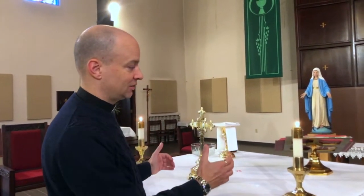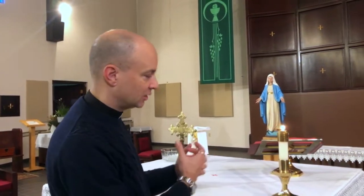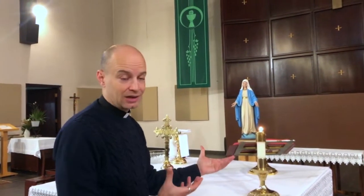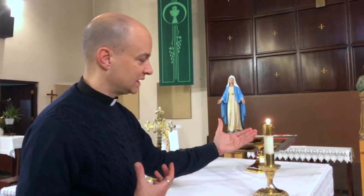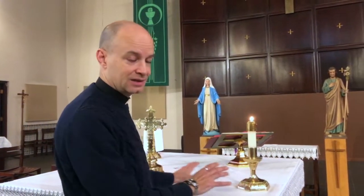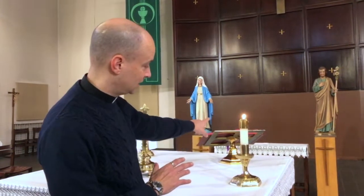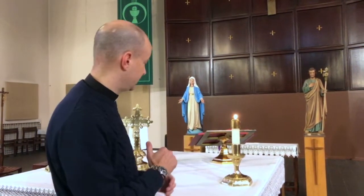We use the candles to remind us of the light of Christ that illuminates the darkness. And in the old days, they didn't have electricity. And so the priest needed the candles to be able to see the text that was in the Roman Missal so he could read as he is celebrating the Mass.